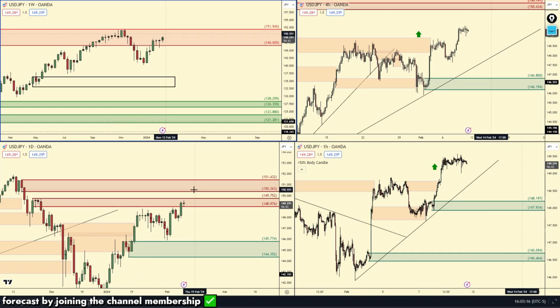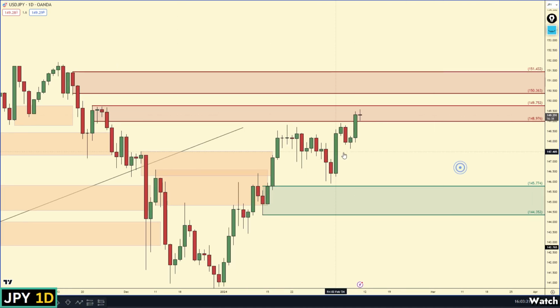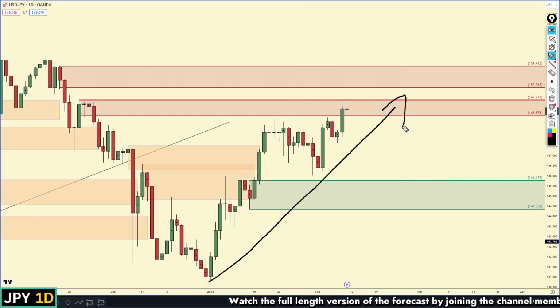Now, I don't think we are going to get there without struggle. If you look at a daily chart here, you can clearly see we are in 2 daily supply, but clearly momentum is up. So we are just moving with force to the upside.